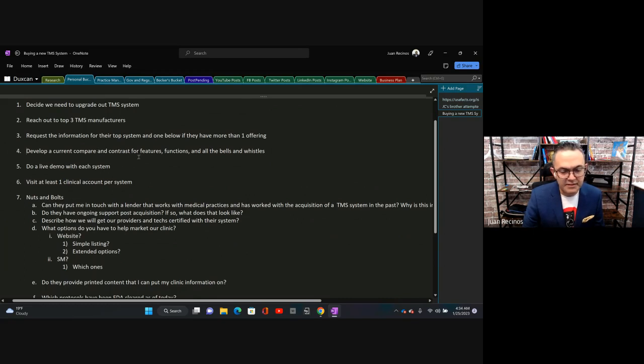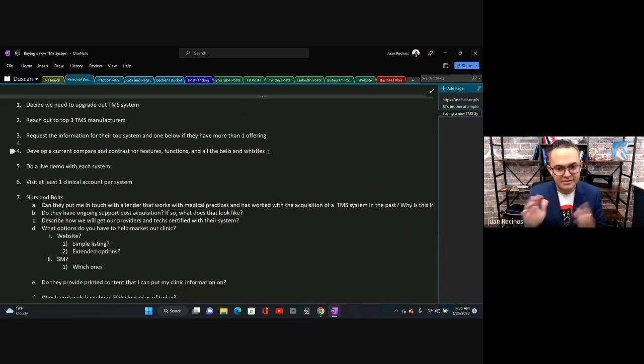So I've got to do a bells and whistles comparison, basically. Features, functions, bells and whistles. I'm basically probably going to lay it out, and I'll share it with y'all. I'm going to lay out just a simple Excel, and does it do A, B, C, D, E, and then compare and contrast. I hope that one of the reps actually has that for me, because that would be amazing.